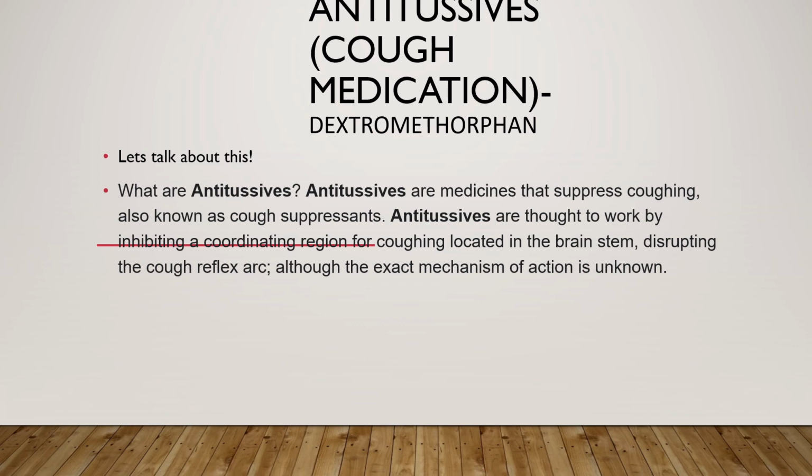They believe that this drug works by inhibiting the coordinating region in your brainstem. They stop the cough reflex arc. They don't really know how it works. I can tell you I don't hesitate to give it to a patient if they haven't had any sleep.